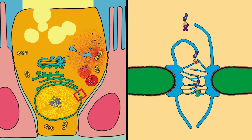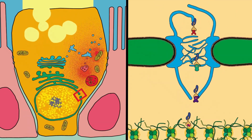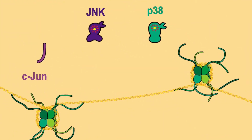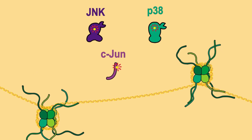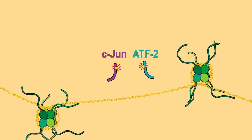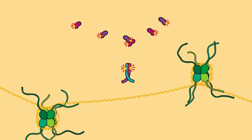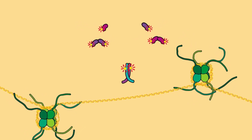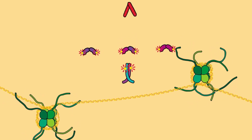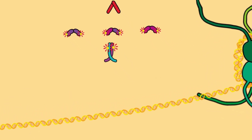Regulators that were activated by toll-like receptors and RIG-like receptors bind to importins, and these bind to the nuclear pore complex to be imported into the nucleus. Once in the nucleus, the JNK protein phosphorylates the regulator c-Jun, and the protein p38 phosphorylates the regulator ATF2. c-Jun and ATF2 bind to form homodimers. Regulators IRF3 and IRF7 form heterodimers, but can also combine with each other to form homodimers. And the nuclear factor kappa beta is made up of p65 and p50.